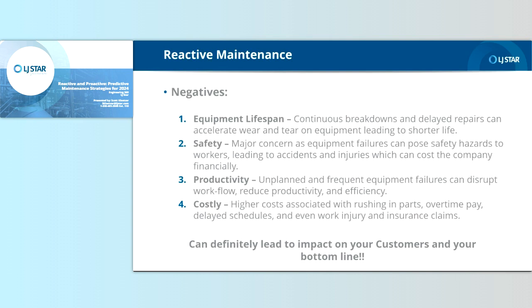Now, with regards to reactive, it is essential to recognize that reactive maintenance shouldn't be your sole strategy employed. It should be complemented by a proactive maintenance approach, which we'll talk about later, by incorporating some preventative and predictive maintenance. So you've got kind of a balanced strategy.